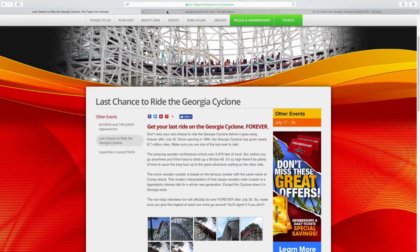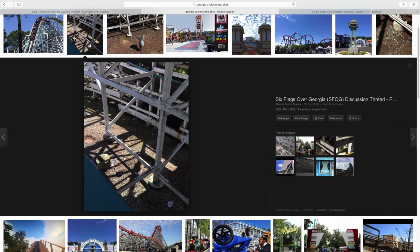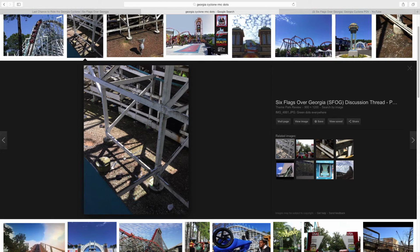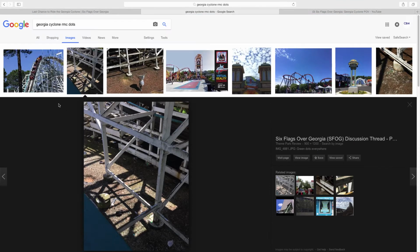I'm really happy that this coaster is closing because one thing that's for sure, on the footers of Georgia Cyclone there have been green dots spotted, so that means that it's going to be an RMC we're going to be seeing. We haven't really seen an announcement yet, but we now know that it's pretty much confirmed that an RMC is coming to Six Flags Over Georgia at some point, and it will be RMC Georgia Cyclone.